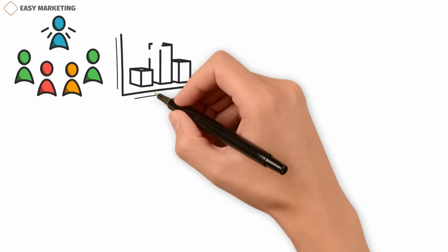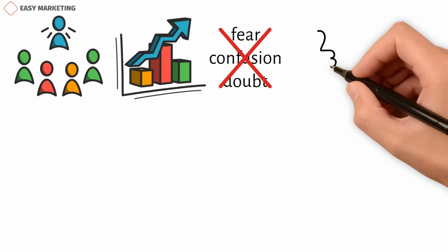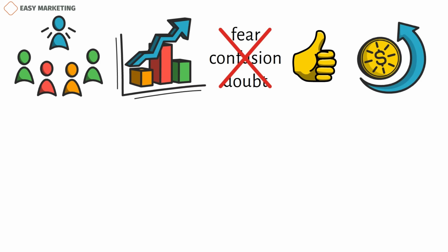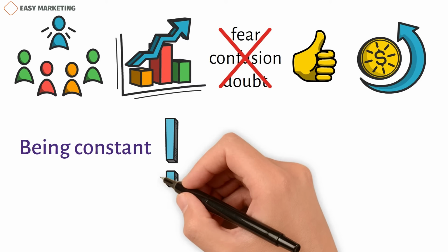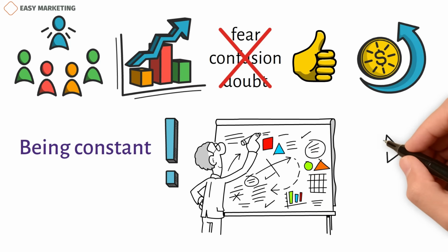Ken said that the first thing you should do is get rid of your fear, confusion, and doubt. Marketing doesn't promise results, but there are things you can do to make your marketing work better and get more for your money. Being constant is the most important thing. Make a plan for marketing and then stick to it and keep doing it. Over time, you will get what you put into it.